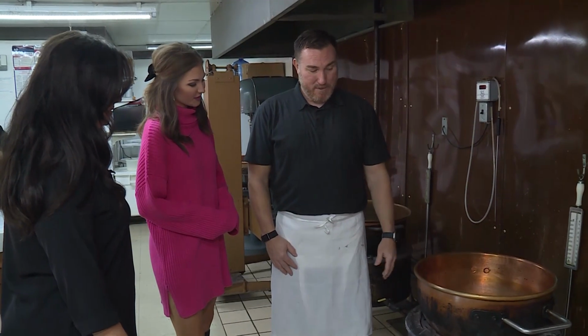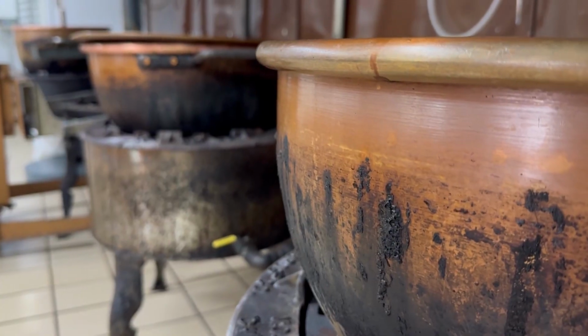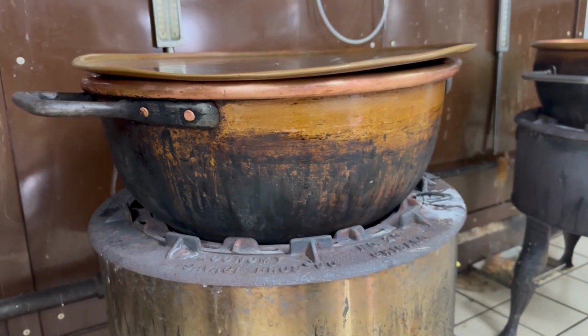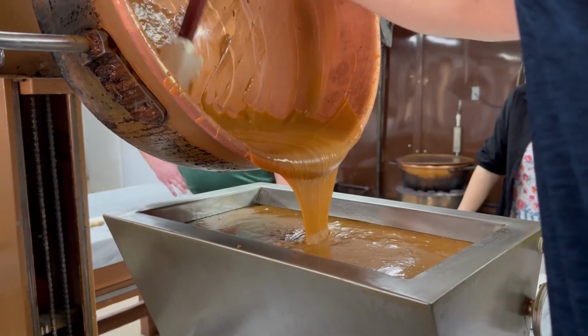We use copper kettles because copper conducts heat better than stainless steel. So are these some that your grandma used? Yes. The ones with the smaller handles here are ones that my grandma and grandpa used. The ones with the larger handles are ones that my dad bought.